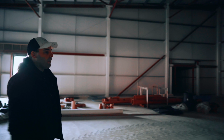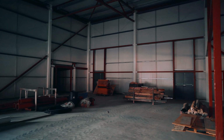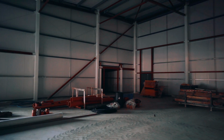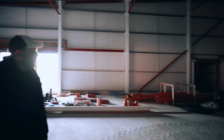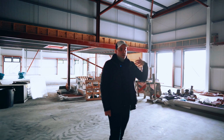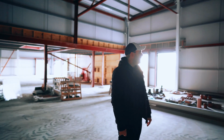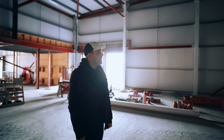So just to give you a bit of perspective of size, it's about that sort of capacity. This is what we intend youth and kids ministries would use a lot for their activities, football, kind of games, you know, a lot of different fun and games going on in here.